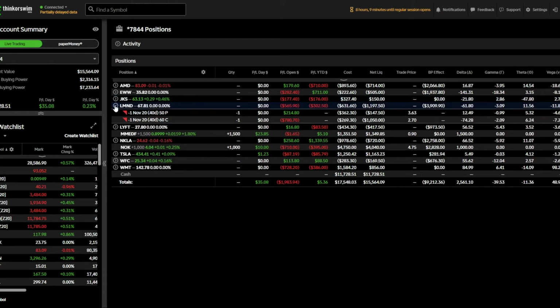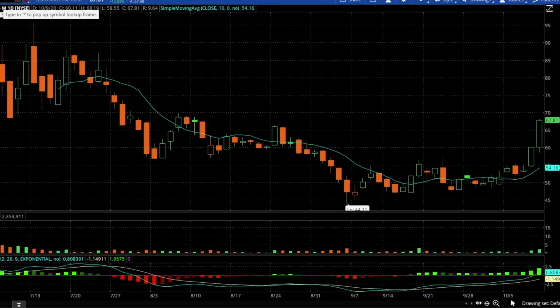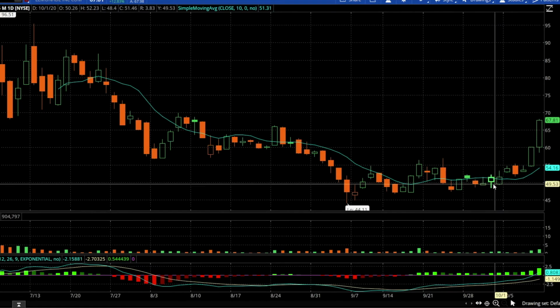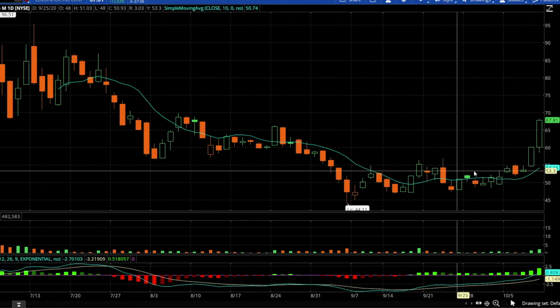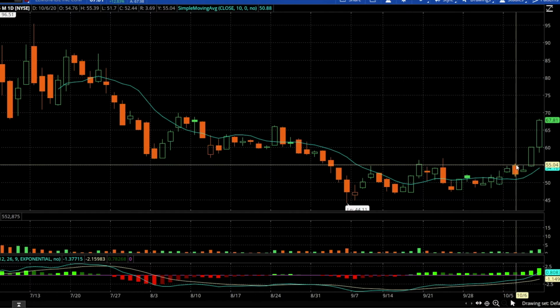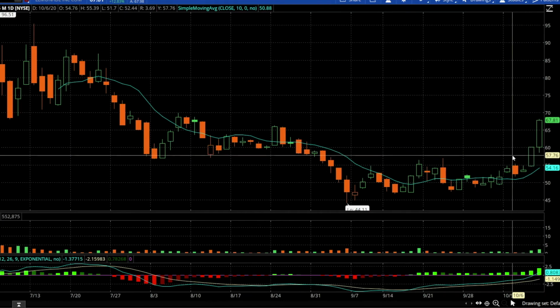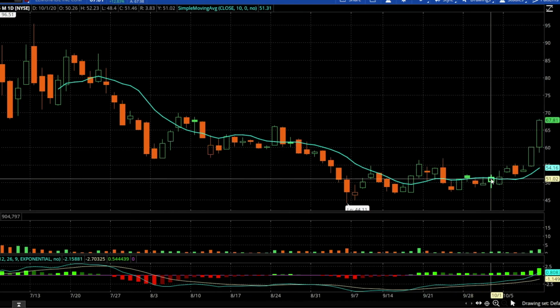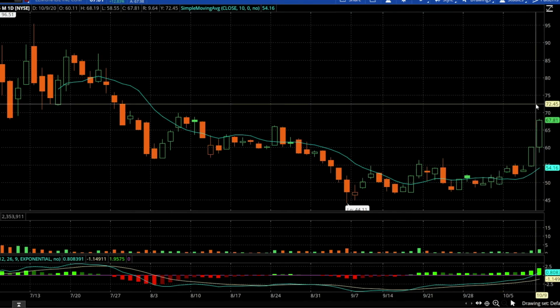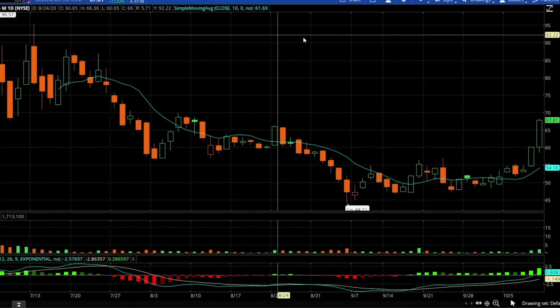Lemonade, this one I'm underwater on now. We just had a huge move in it, so I'm going to bring up the chart. This one is really going against me. When the stock was around below 50, I sold a put, and then the stock started trending up. Around 55, I sold a $60 call against it to lock in the gain. But man, this thing just kept ripping. That's an unbelievable move, almost from $50 to $70, almost a 50% move within days. That's very tough to defend against.